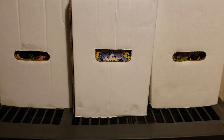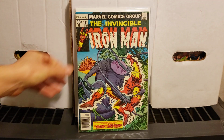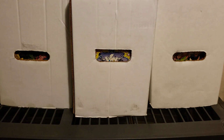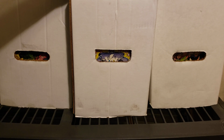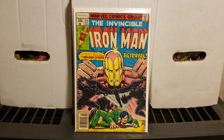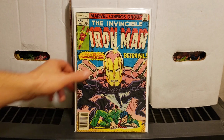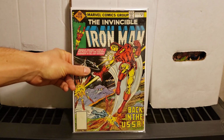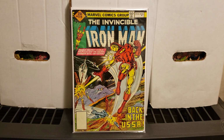I collected some Avengers. Some West Coast Avengers, 111. But specifically Iron Man, honestly, as a kid, I think I might have had 2 Iron Man books in my collection. And they're in here somewhere. There are a couple of these. Number 115, this one's really beat up. I might have got some in a grab bag or something.